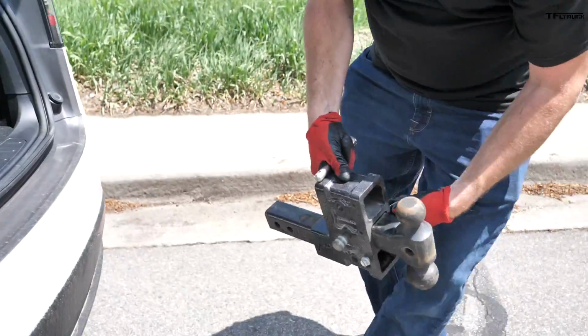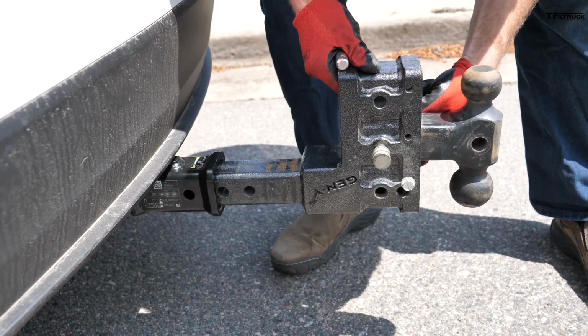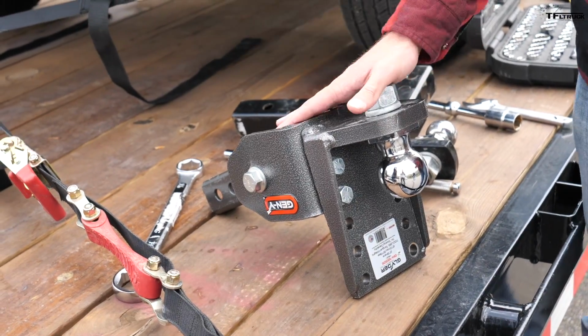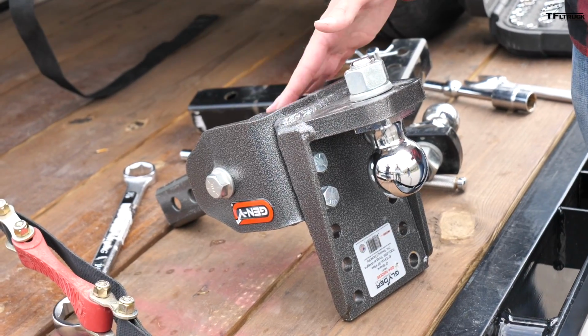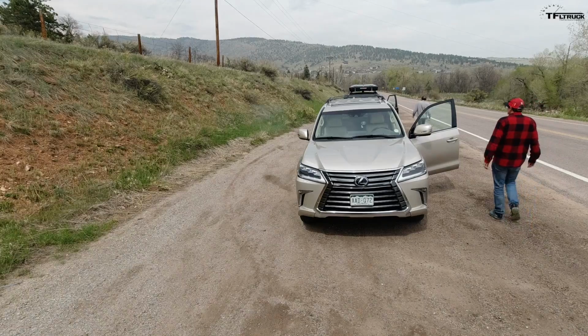What? We've been using these Gen Y hitches for years, and we've never had an issue fitting a 2-inch hitch in a 2-inch receiver. But unlike the Fords, the Chevys, every Lincoln we've tried, these always fit. Yeah, and also the Lexus was fine.